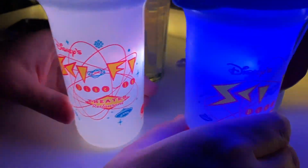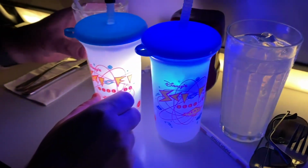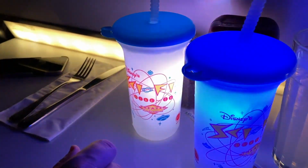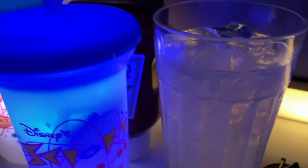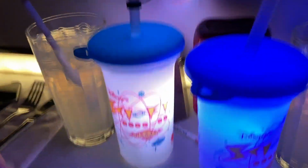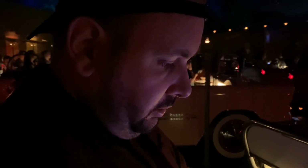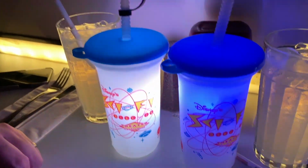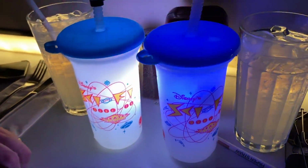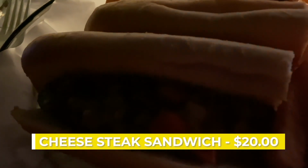I got the same. So we ordered these originally. I pointed them out on the menu, and then the waiter brought over these ones. We were like, oh, we thought they came in speciality mugs. And then he went and got these, and they've got drinks in as well. So I don't know if you get extra drink for free, or the free refills. But I love them.